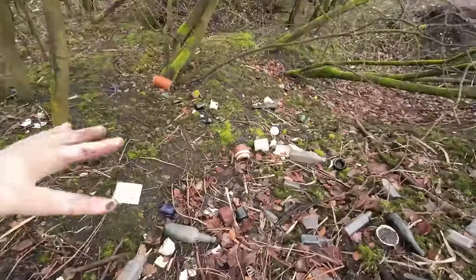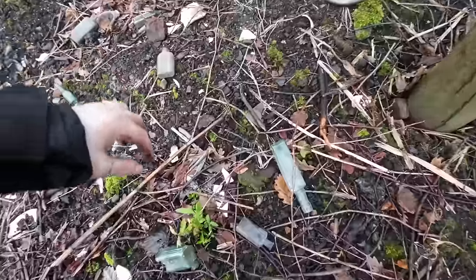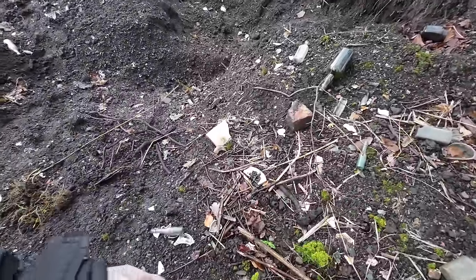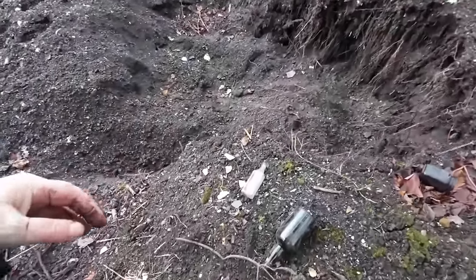And let's come and have a quick look around here, still on the first new hole. Turning over a few things just in case. I did start off with my gloves on, but I couldn't turn the camera off. Did it once and I couldn't turn it off.